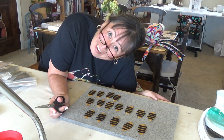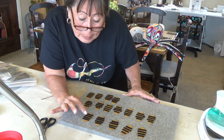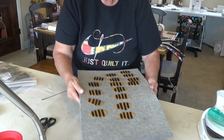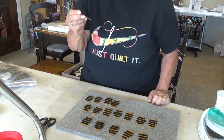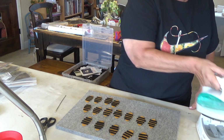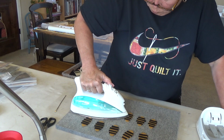Hey, I'm down here. What I did was I went ahead and peeled the back paper off of the black stripes, and then I just laid them across and cut them roughly. And then I situated them with this little, it looks like a tatting tool of some kind. So I did that, and then I'm going to fuse the black pieces to the bee body. Do it all at once.